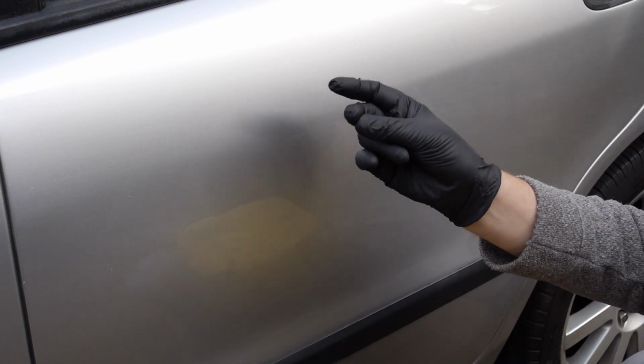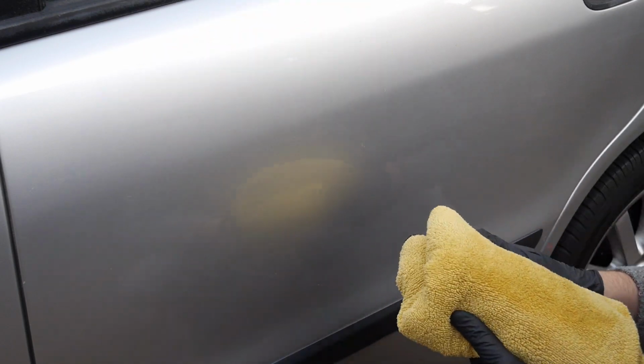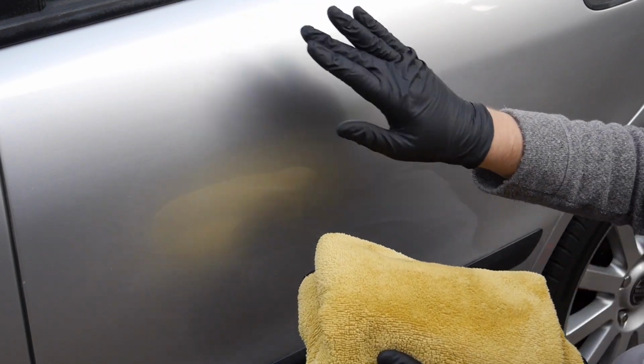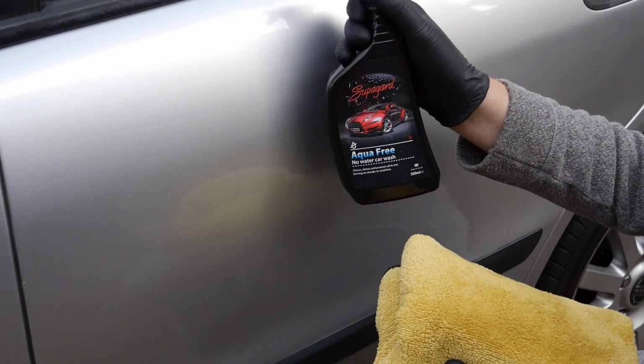You know, there's no residue on my finger here, and residue on the cloth, not too bad either. So this panel wasn't that dirty, but it still needed a wipe down. So, yeah, I think the Aqua Free is pretty good.